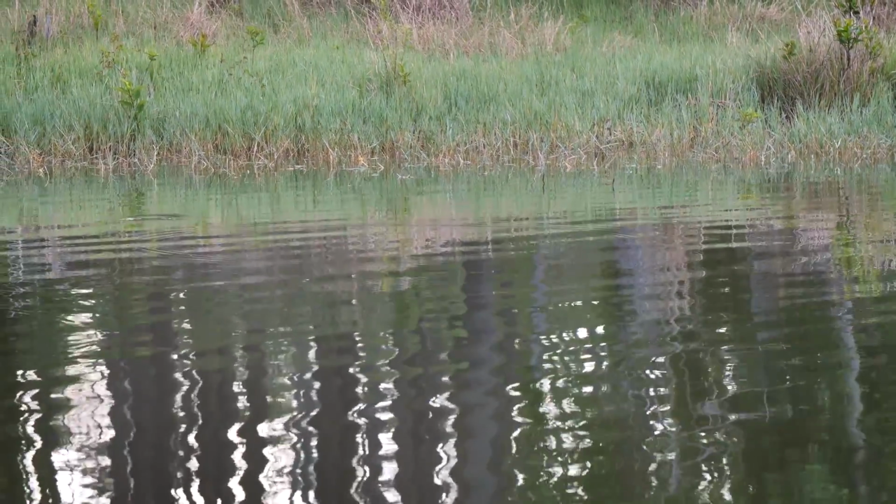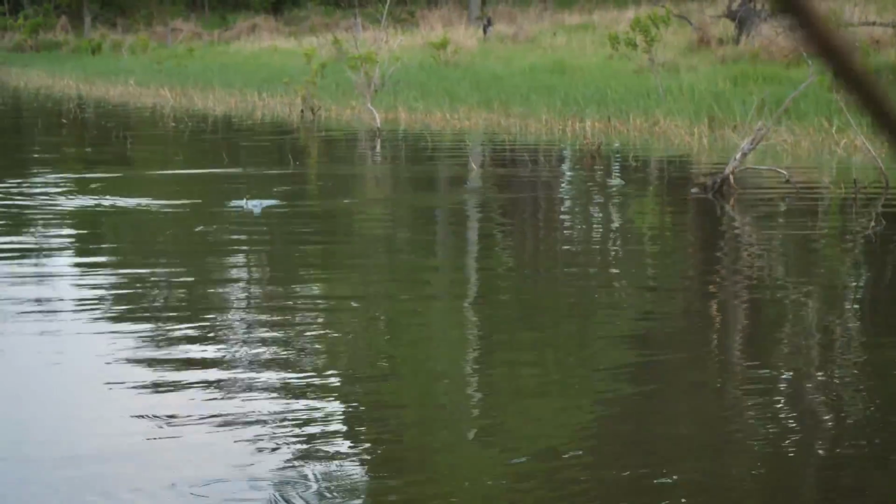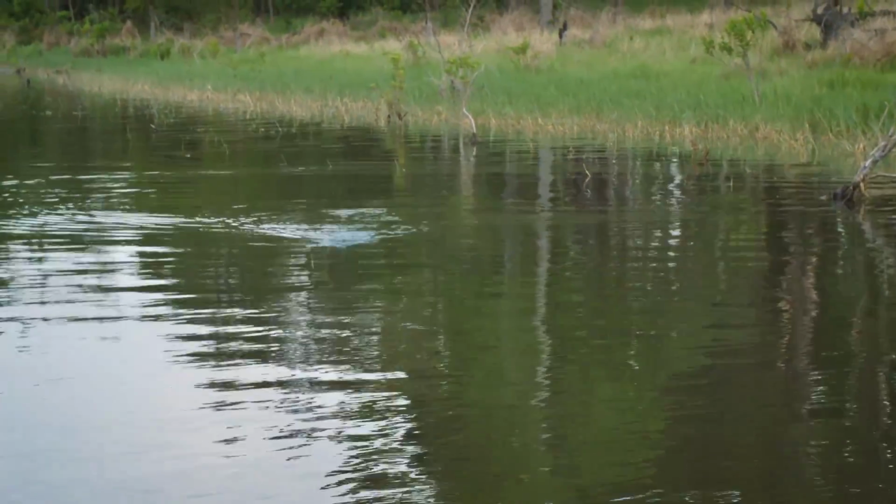I like to just throw it out there and then let it sit for long pauses. That's where it excels. Get it next to a piece of cover that looks really good, pop it a few times, and then just let it sit there for 4 or 5 seconds. And that's almost always when you get your bites on that.